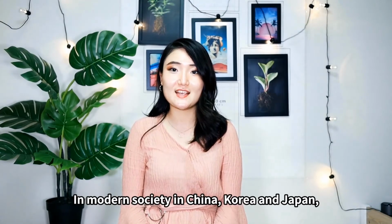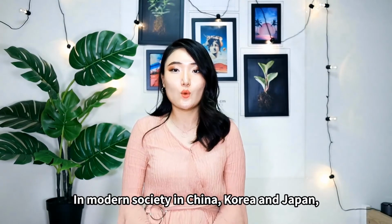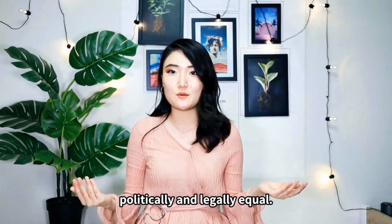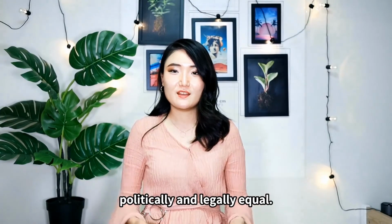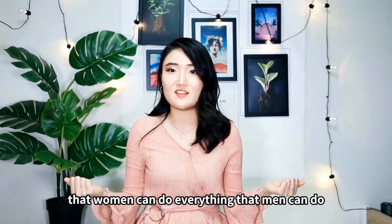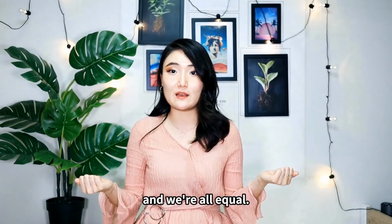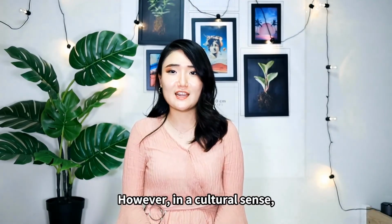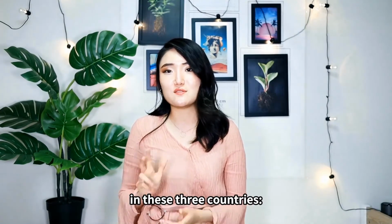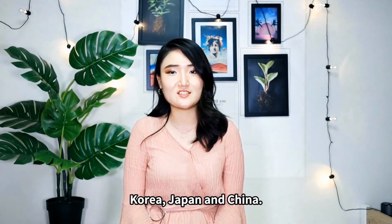In modern society, in China, Korea, and Japan, women and men are all equal, politically and legally equal. And our generation is always educated that women can do everything that men can do and we're all equal. However, in a cultural sense, I still see the gender inequality in these three countries, Korea, Japan, and China.